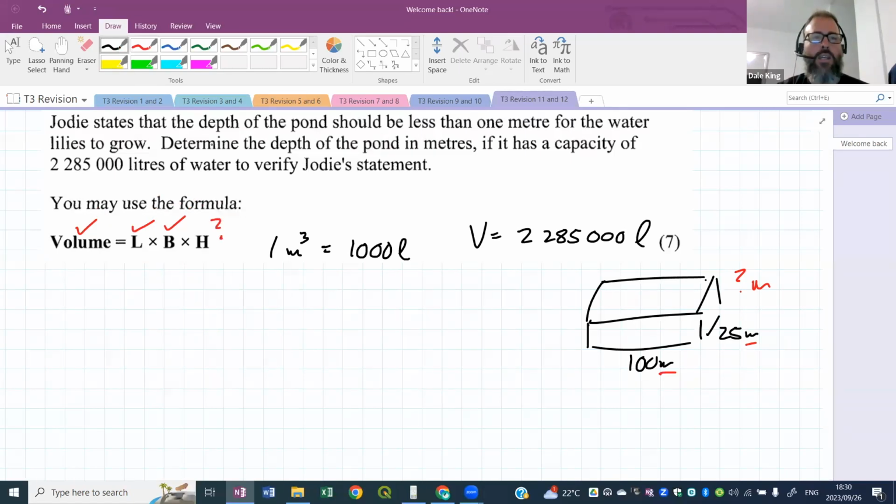Now, it would be easy if they gave us the volume in meters cubed, right? That would be easier because you'd throw that straight into the formula. Instead, they make it a little bit more complicated by saying the volume of the pool is in liters, which is capacity, not cubic meters, which is volume. All right. So we have to change from liters into something that we can work with. And then they give you this conversion. So we must use that conversion to go from liters to meters cubed for volume. Okay. So if 1,000 liters is 1 meter cubed, how many of these thousands do we have in here? That's the question.